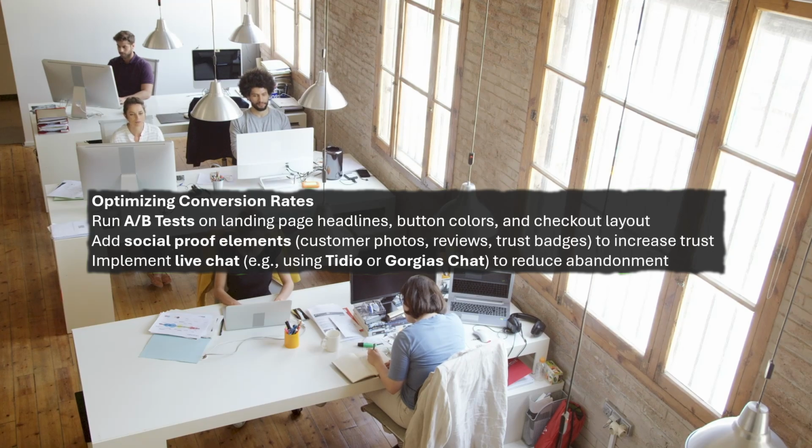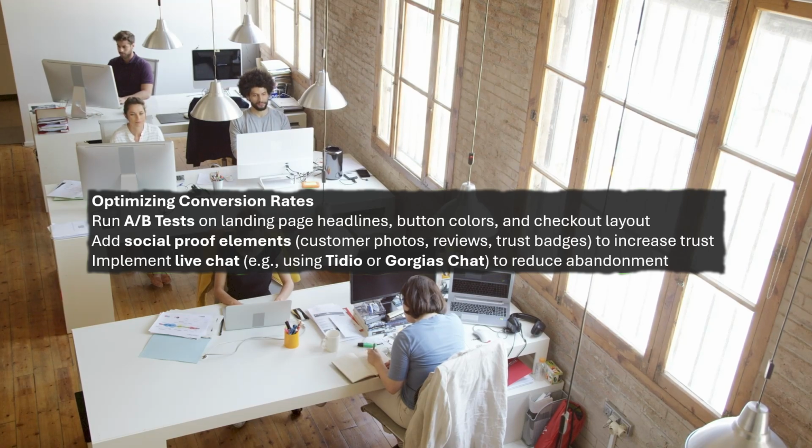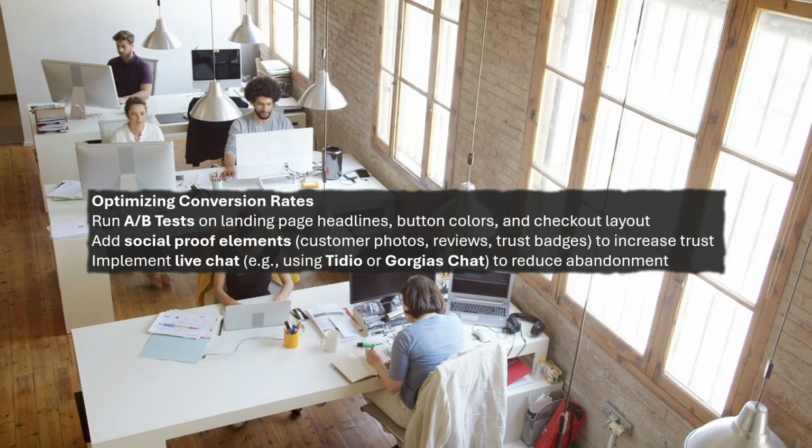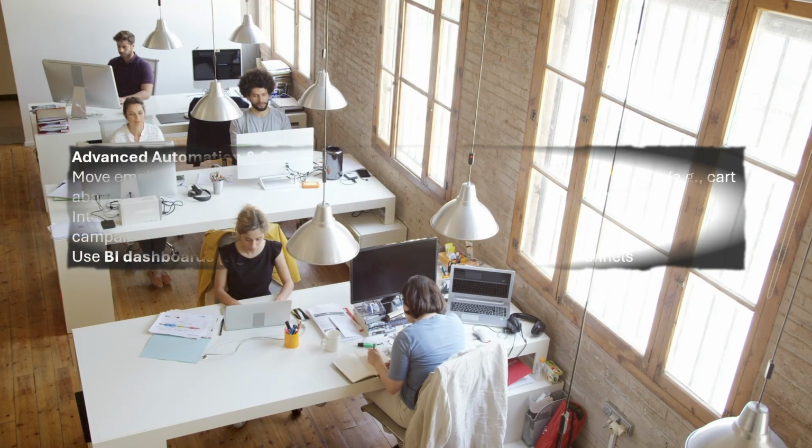Add social proof elements, like customer photos using the product or trust badges, such as "seen on" or "secure checkout," to reduce purchase hesitation. You can also add a live chat widget so visitors can ask quick questions instead of leaving your store. Finally, improve your automation.